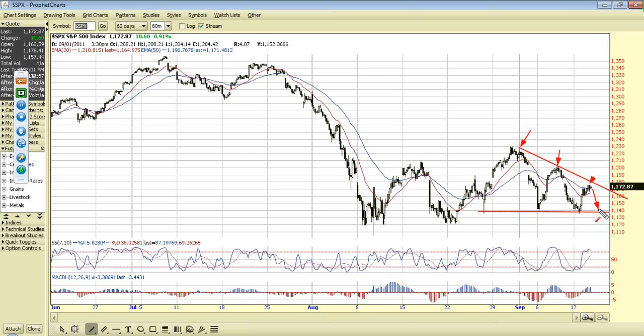So who knows, right? Maybe we can get some more choppiness in this triangle and then eventually break down on that 1140. So the market's telling us that this level, 1140, is an important buy level, and if it breaks, then we can probably see more downside, most likely towards the 1120, 1110 area. Okay, so watch for that.